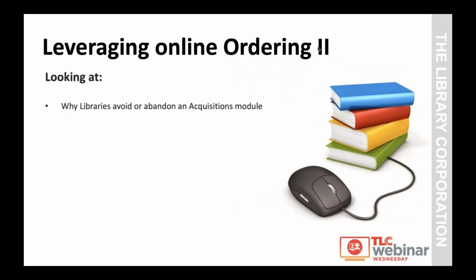So looking at this, why do libraries avoid or abandon acquisitions modules? Well, you saw some of the quotes there. Essentially, they think it's more trouble than it's worth. They think there's too much staff time involved in it. They look at the result, the payback from it, and it just doesn't equal the amount of effort involved in setting it up.